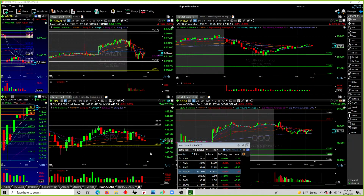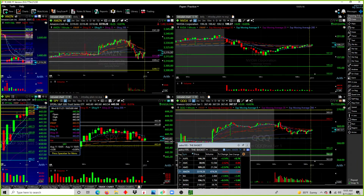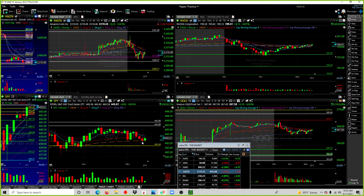SPY looks like it's going to try to come down. We're back down at VWAP. We can get some follow through here. I peeled a little off on that push through VWAP. Filled me $1.56.